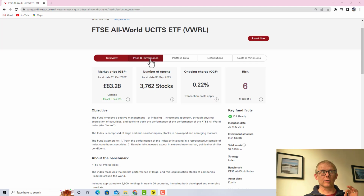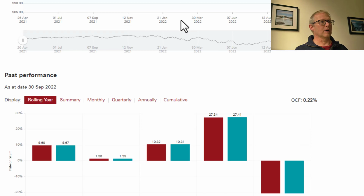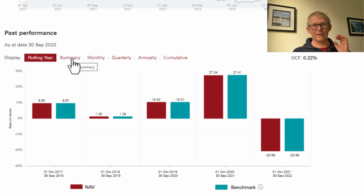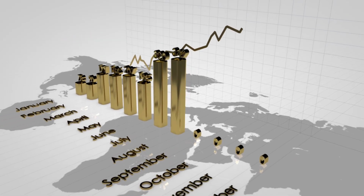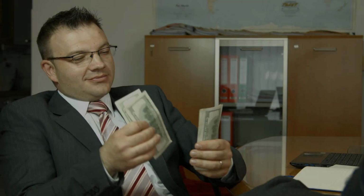As I said, we were going to have a quick look at the price and performance. We get this chart, which allows us to have a quick look depending on what time frames you wish to look at. That then shows you its performance in rolling time periods, or quick summaries, or quarterly or annually, or cumulatively. What you will see here is it really does track how the world market is doing, and surprisingly enough, we are talking about buying the whole world. So why would that surprise us if you are looking at matching how well the world is actually performing? What we are not trying to do with this ETF is beat the market. You are just buying in with a single index fund and trying to match how the market is doing.